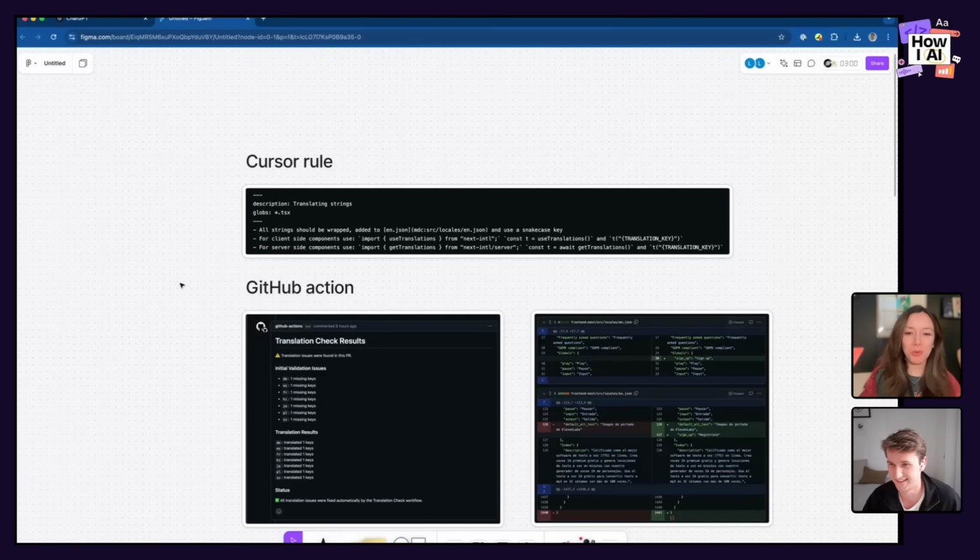So I'm making the first request. Everybody in the comments, do it for me as well. I would like this open source because I would 100% use this flow.